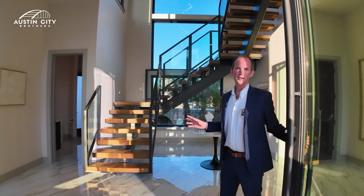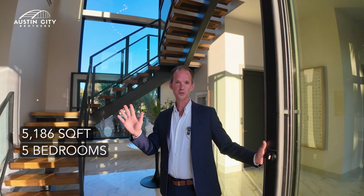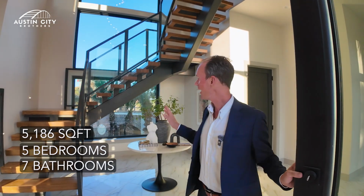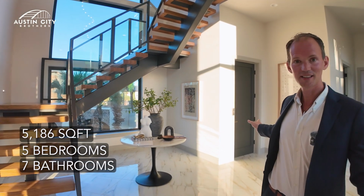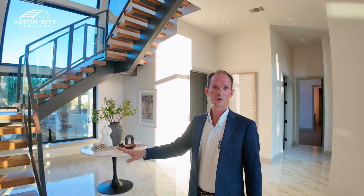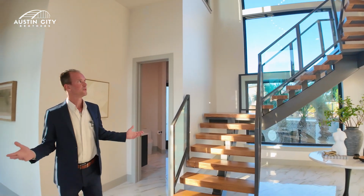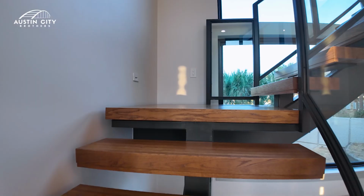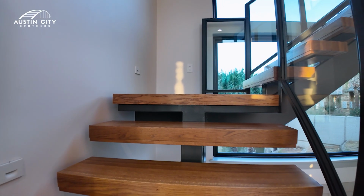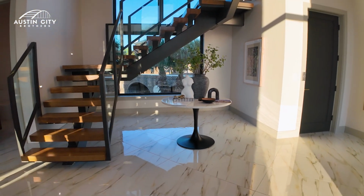Now, this lakefront paradise is 5,186 square feet. It's got 5 bedrooms, 7 bathrooms, and its own elevator right here to the right. This home includes special waterfront access with its own custom dock where you can dock a jet ski and a boat to ride out onto Horseshoe Bay. Now, as you walk in, notice the beautiful grand entrance, custom wood stairways all the way to the second floor. Beautiful marble tile.